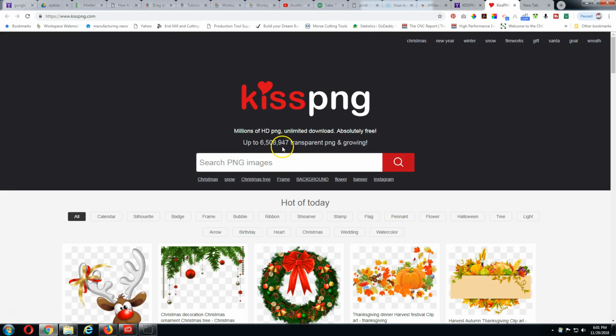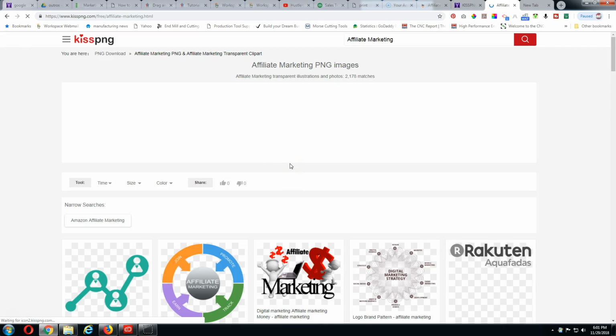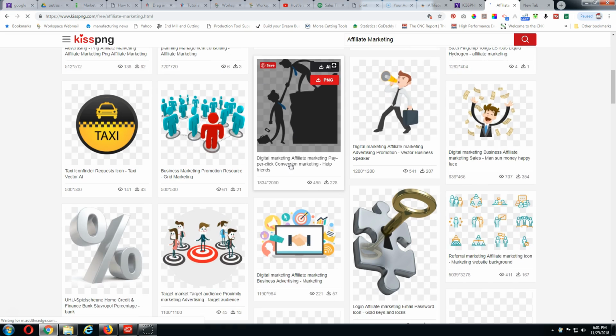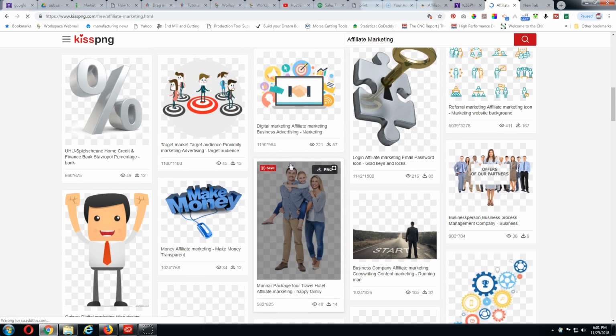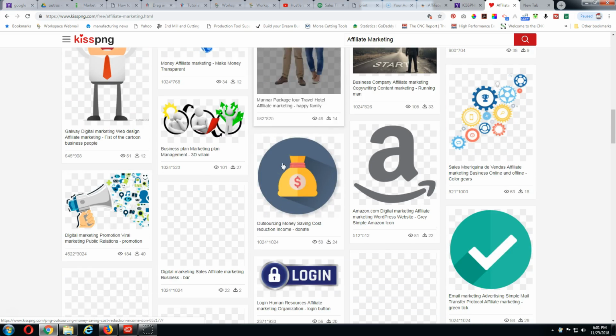I mean, we're talking over 6 million images, anything you can think of, just to give you an idea. And they're all different types of images, and most of them are transparent too, and all of them are free to download, which is really cool. Anytime I need an image, seriously, anytime, I don't even look at any other image sites anymore. This is the site I use for all my images.